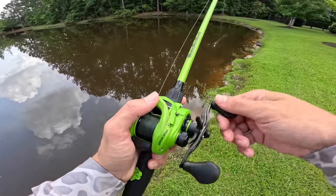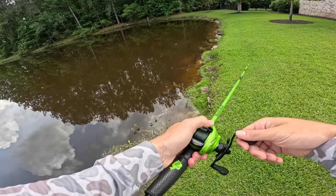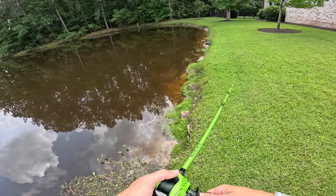Another thing is we can move ponds as much as we want today. So we can fish whatever. We can hit 100 ponds today if we want. We can hit 10 ponds. We can hit 3 ponds. It don't matter. We're going to try to move around as much as possible though.